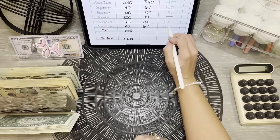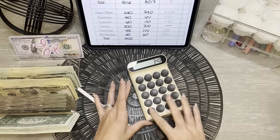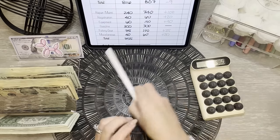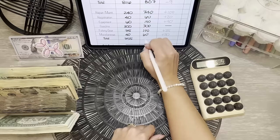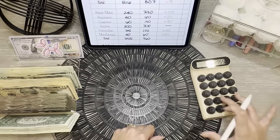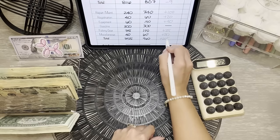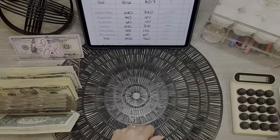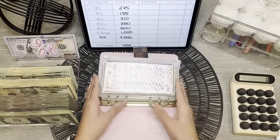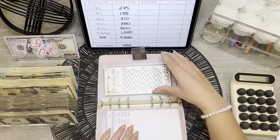All right, so let's count this out real quick and see what we're ending with. So we have $960 total in our boat binder, and that was a change of $205 in there. Awesome. All right, you guys, we are taking some money back from in here. This is our dollar bill savings challenges. I'll count this one last. This is the $1 bill savings.